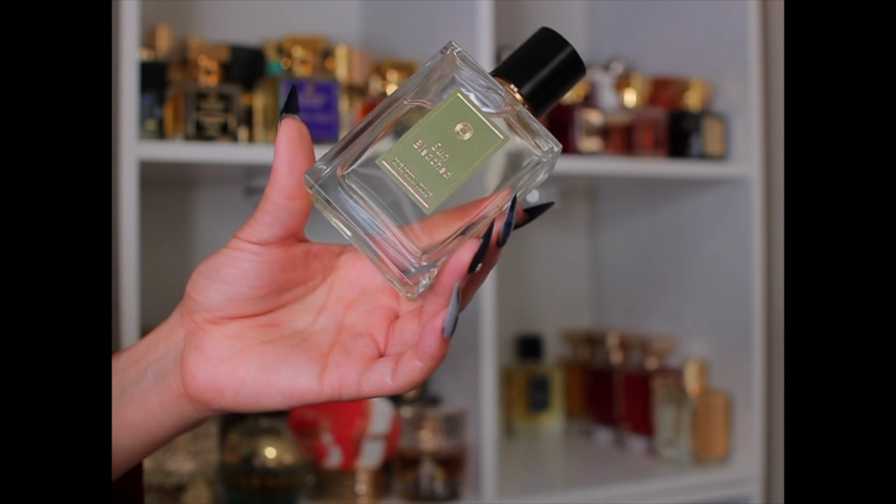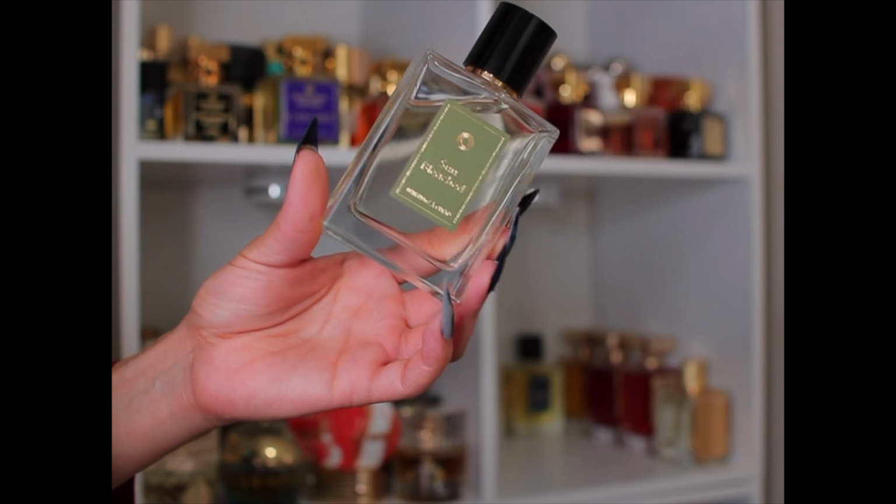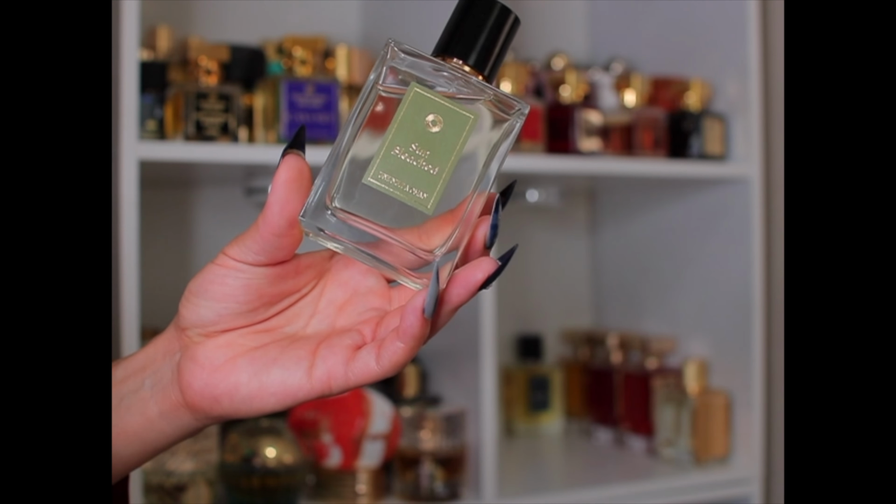Like, I just love this so much. This was so good for the summer. The performance was pretty good for it to be so lightweight, and I just really enjoyed this one.